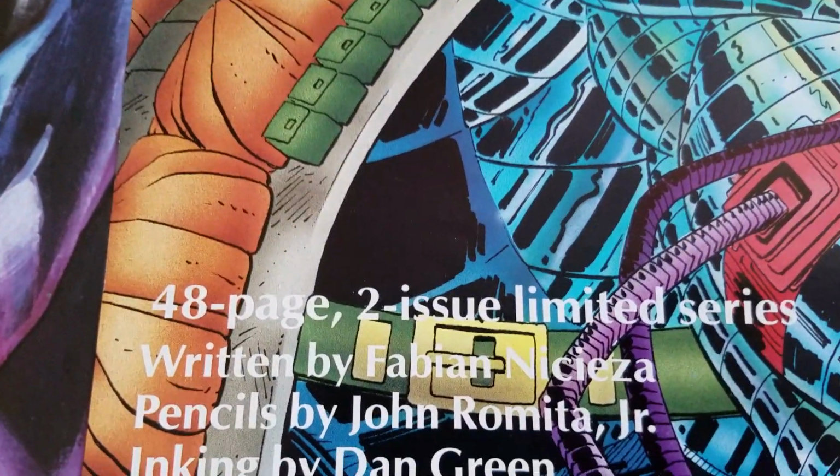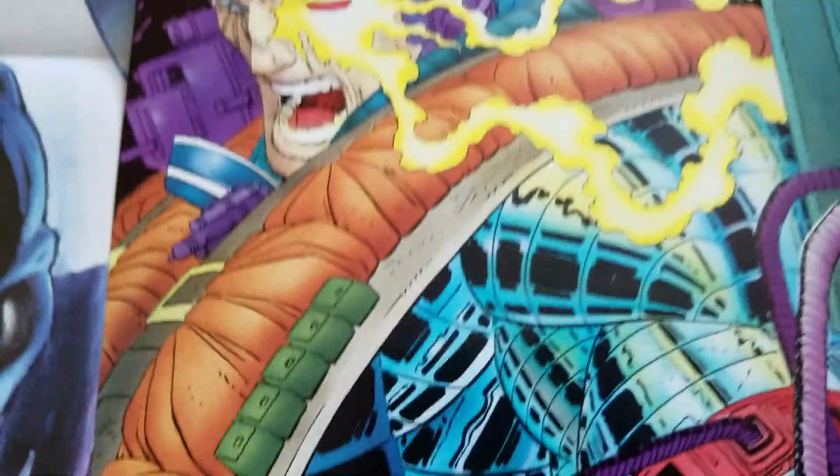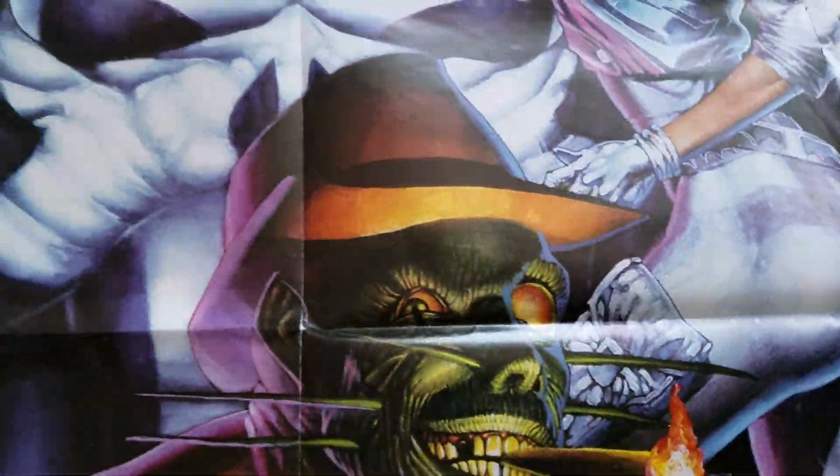Cable. Who is this artwork? I'm not sure who this artwork is. Oh, I was like, why does this look familiar? Yeah, it's John Romita Jr. This was, I don't know, a 2-issue limited series. Pretty cool. And then this one.